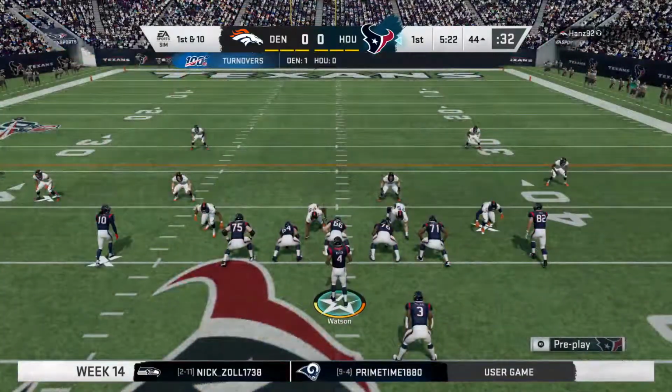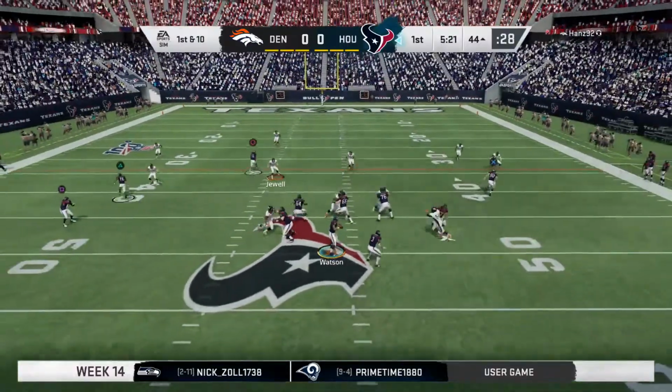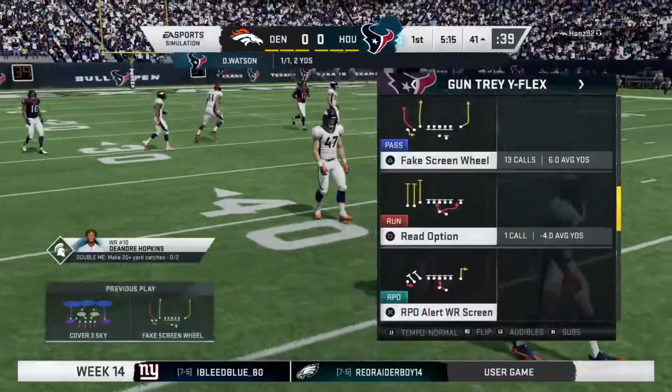Hey, check set. Look at the egg. Watch the curl. Watch the curls. After the interception, here's Watson. Throw left side complete. That's Fuller. Give him a couple on the catch.